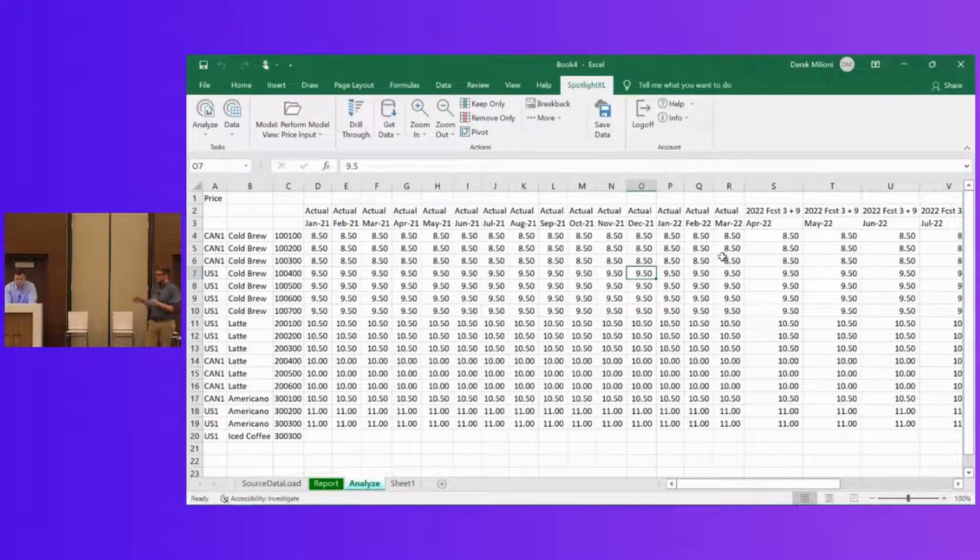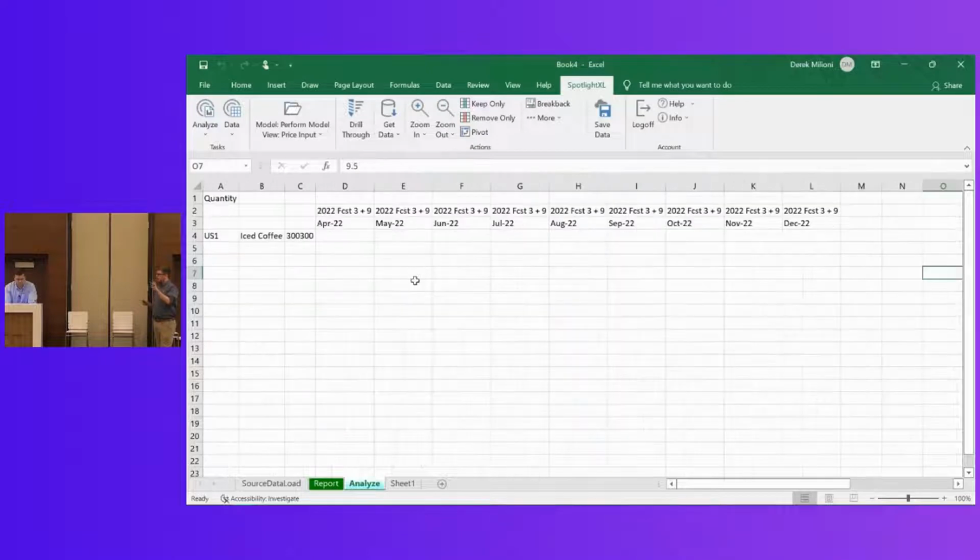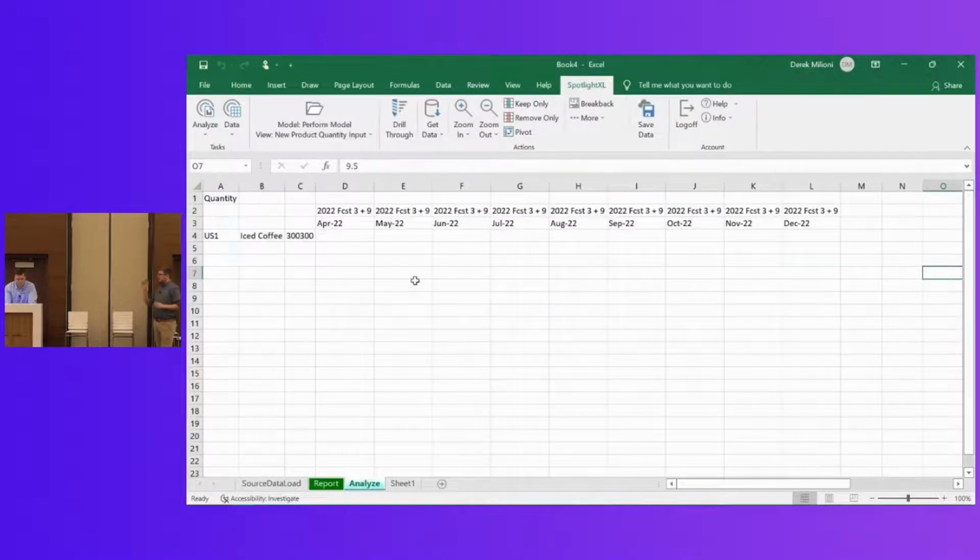So now let's talk about, we wanted to add in a new product, iced coffee. If we've got quantity in our ESM, we've got an analyze view for price, how are we handling coffee? Because it wasn't included in that ESM. Sure. New product input is a really big issue for clients. How do we get this in? We've got to add new rows. It's going to break our formatting. All our VLOOKUPs are going to break. How do we handle this?